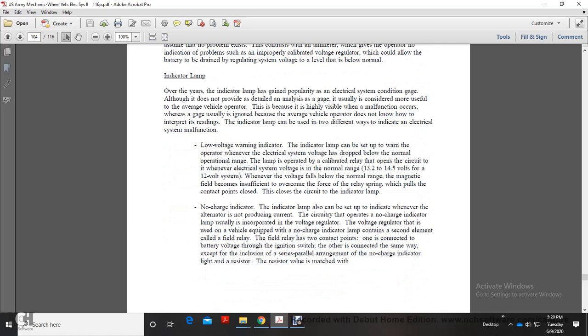The indicator lamp. Overview. The indicator lamp has gained popularity as an electrical system condition gauge. Although it does not provide the detailed analysis of a gauge, it is usually considered more useful by the average vehicle operator because of its high visibility when a malfunction occurs, whereas a gauge is usually ignored because the average operator does not know how to interpret it. The indicator lamp can be used in 2 different ways to indicate an electrical system malfunction.